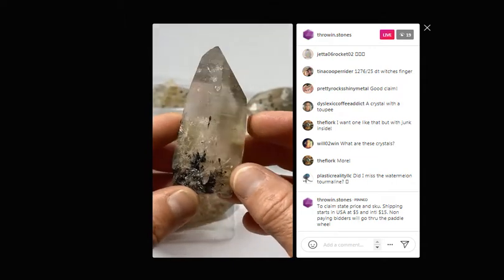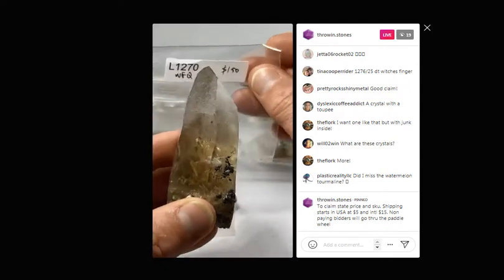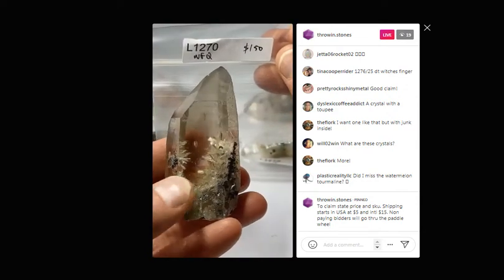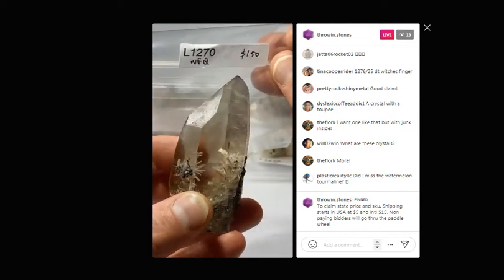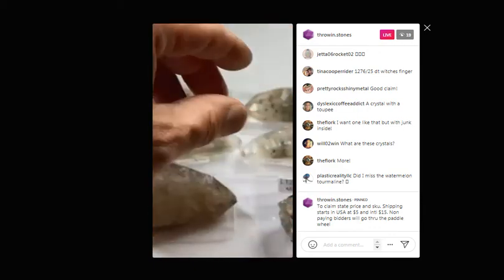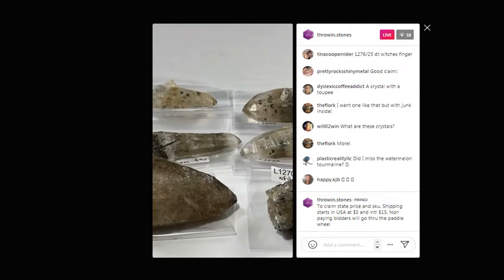And that one's really amazing. That one is 150. And that's because of how clear it is, and it's got a bunch of stuff inside. And this is not very common for witch's fingers. A lot of them are more milky, and they don't show clarity on the inside. So the really clear ones, I picked out some really special ones to show you tonight.